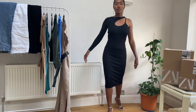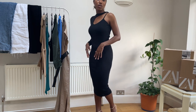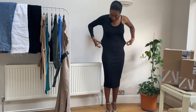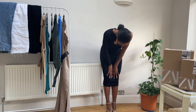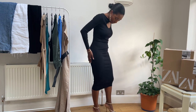Really easy to move in. It's not one of those dresses, even though it goes down below, it doesn't restrict you from walking, which is great because that's not what you need when you're out and about. But yes, it's got such a lovely stretch to this material. Like, look at that elasticity. Don't mind me, I don't know what I was saying there. But yeah, a really nice, beautiful stretch to the material.